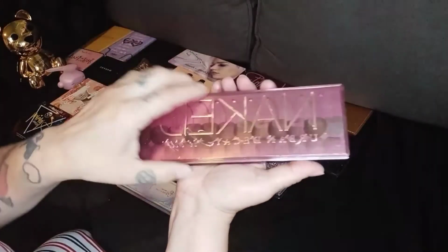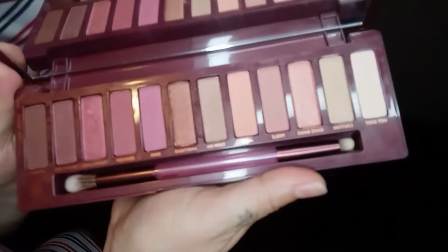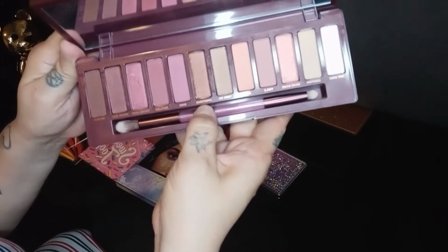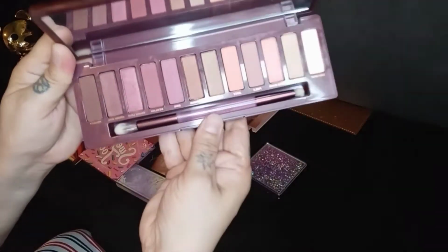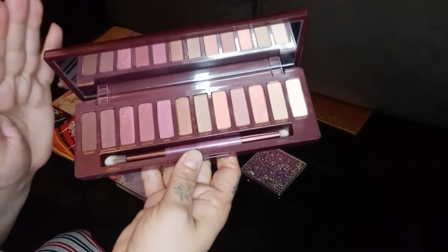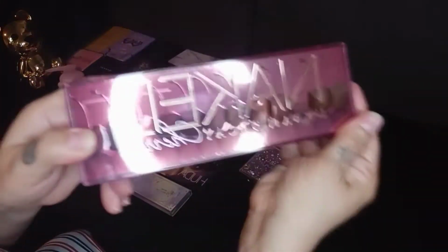The Naked Cherries palette from Urban Decay. She's cute, but she is just the same. She doesn't smell like cherries though. But she's pretty, and she still has the brush there. I never used the brush. I've only swatched this. I don't even know if I made a look with this, but I just know that I do not want this. And I do know that I was on a live, and Cydia says she never had Urban Decay, these types of palettes, so I told her I would send her this one. So Cydia is coming home.